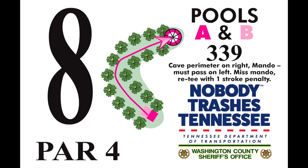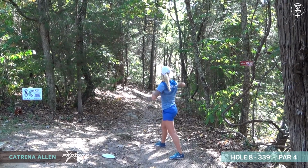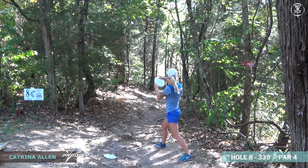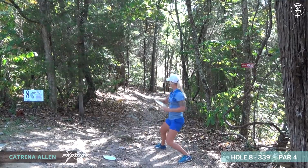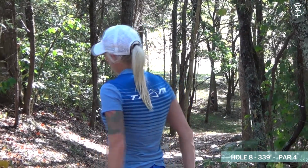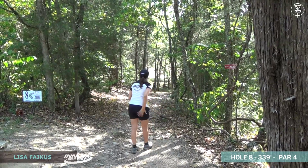Moving on to hole number 8. It's a par 4. It's only 339 feet, so not one of the longest holes, but definitely one of the more interesting fairways. It's shaped pretty much like a C, so it's a very interesting fairway. Katrina going with a backhand. Oh, unfortunately hits a tree and gets caught up early. She's going to have a lot of work to do from there.